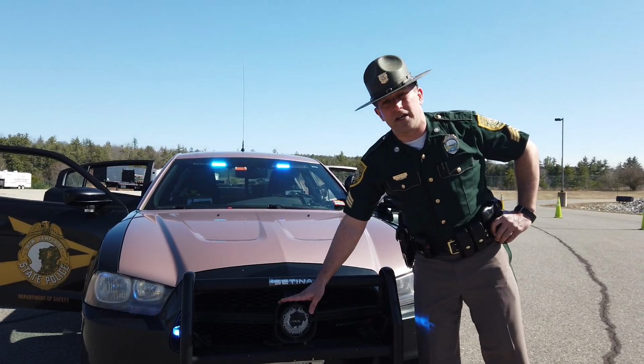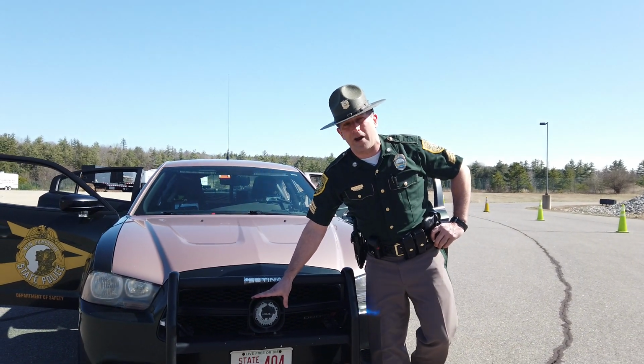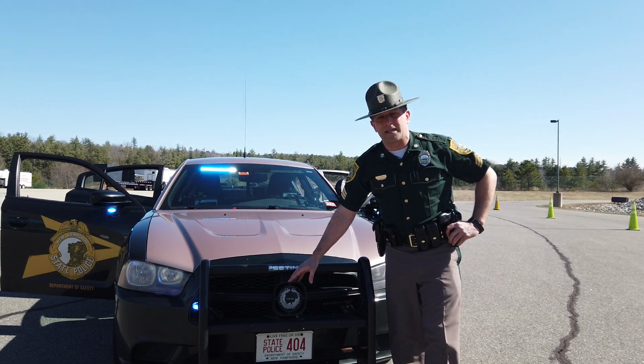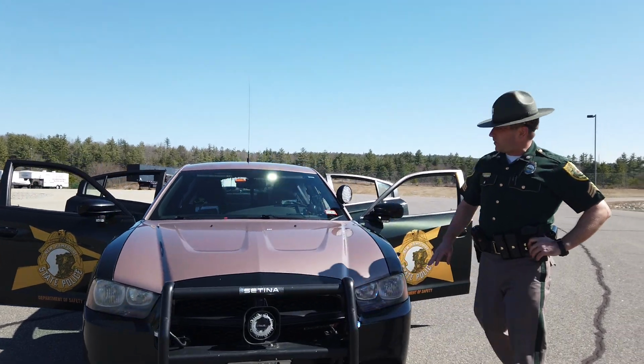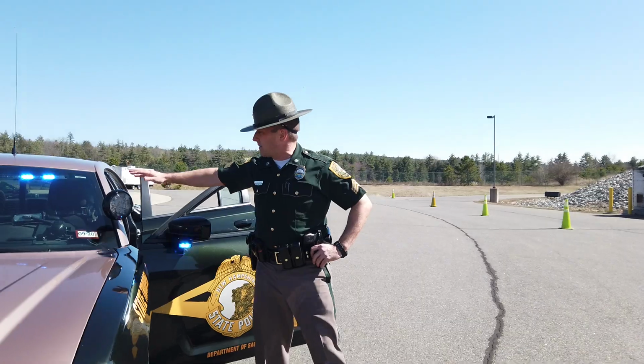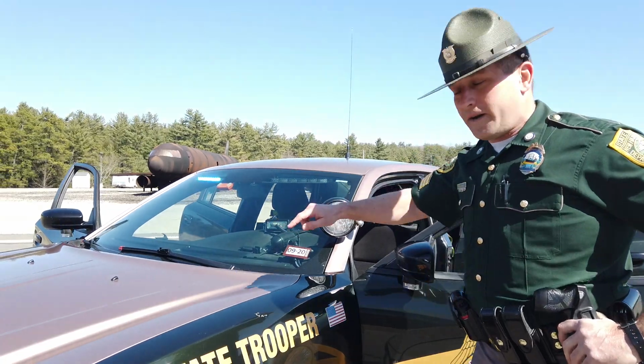This piece right here is also my PA system, where I can speak to you while I'm inside my car and you're outside the car. This also makes the sound for the different tones of sirens we have. As we walk around here, you can see my spotlight right here. You can see my front radar unit right there.